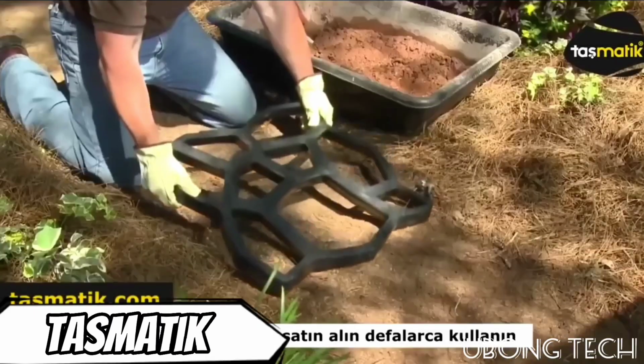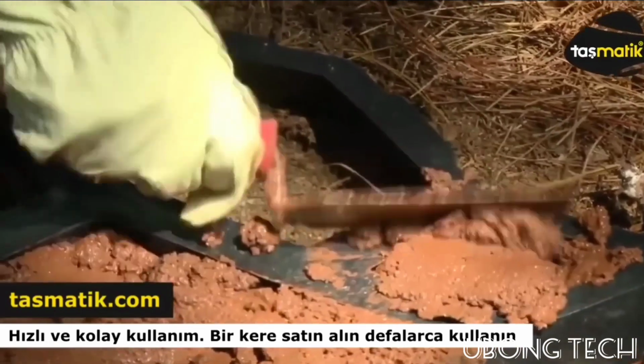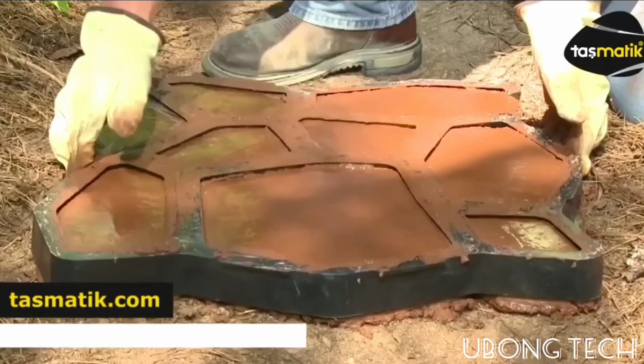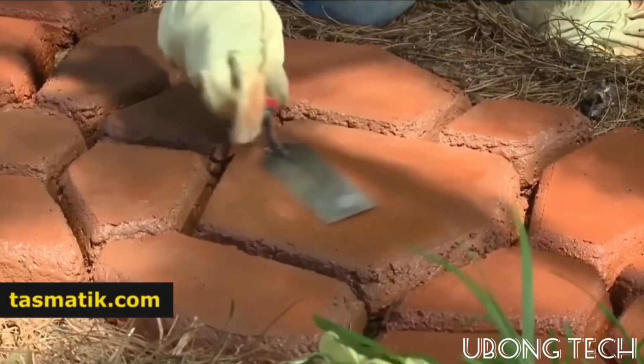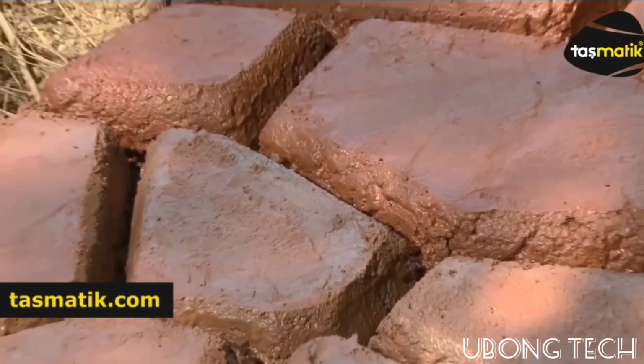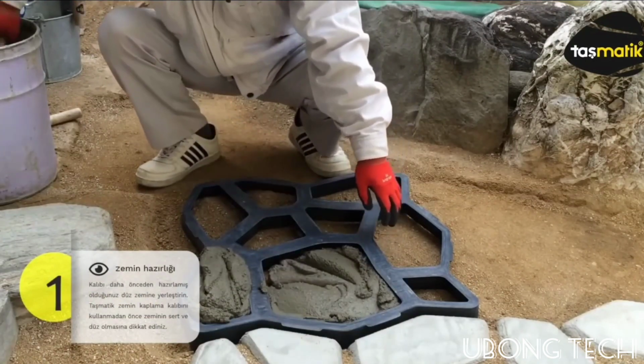This mold measures 16 by 16.5 inches by 1.6 inches in thickness. It is made of plastic or aluminum and is simple to handle and clean. There are also options for replicating paving stones and creating unusual parts like butterflies. Taşmatik concrete molds are made in Turkey.